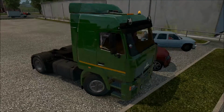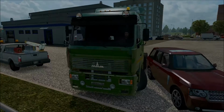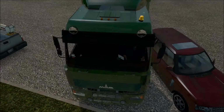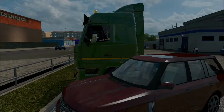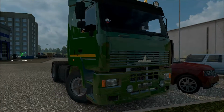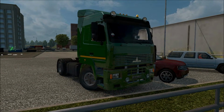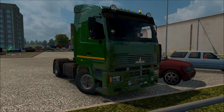Today we're driving this MAZ 5440, and as you can probably see by my parking here, I am in Russia. That's why I've gone for that little thing there. I'm not sure what it says, but it's got a Russian flag on, so I thought we'd go for it. When I first looked at this truck, I thought, oh yeah, it's one of those trucks with no configuration or anything and tons of bugs. This has still got quite a lot of bugs.